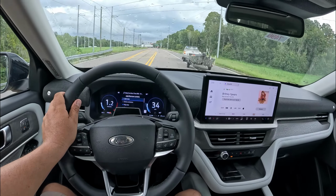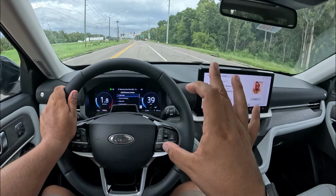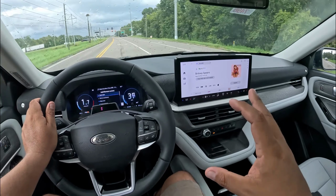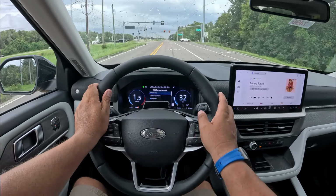Let's go here, guys, to the left. But yeah, let me know what you guys think of this Ford Explorer. I love this black, this AK black with this light gray leather. Really looks good, really pops. Wow, Ford did a really good job in terms of the materials.